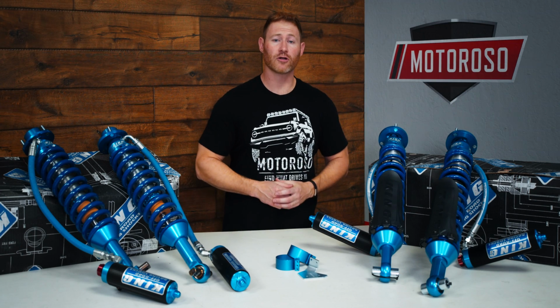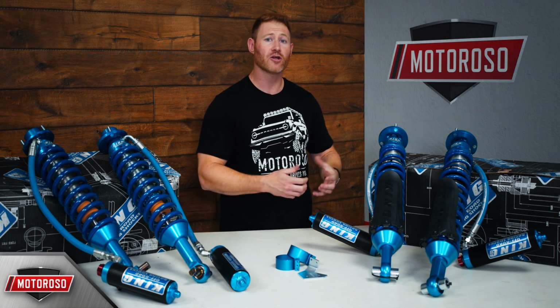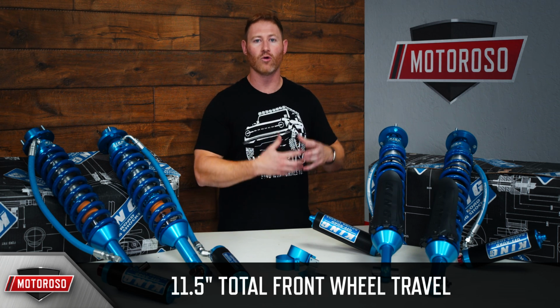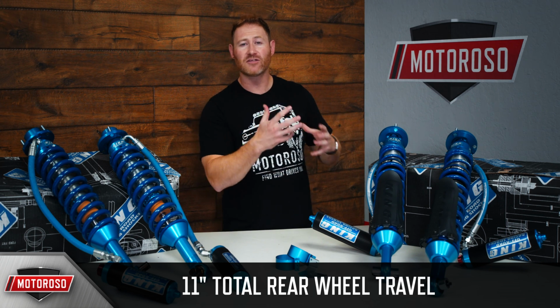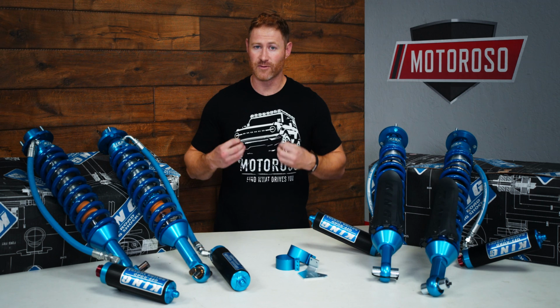As I mentioned earlier, you're also going to see an increase in overall wheel travel. So in the front, you're going to gain 3 inches, and that means at the end, you're going to have an 11.5-inch total amount of wheel travel, which is quite a big increase for an independent front suspension car. Now in the rear, you've got a solid axle. You're only going to gain about a half to 1 inch of travel, and that's going to yield about 11 inches of full travel.